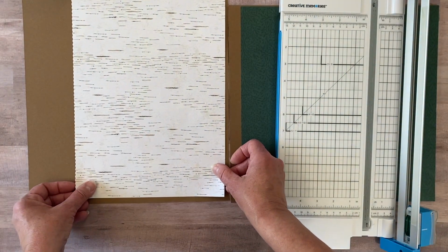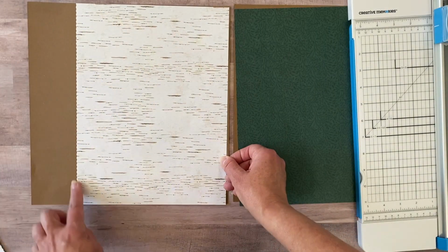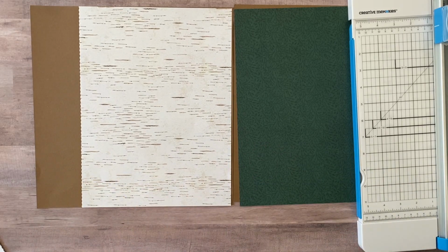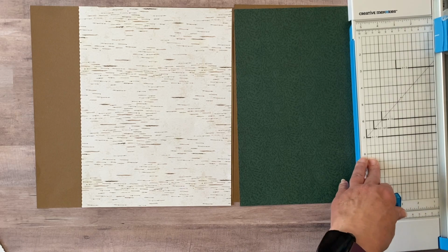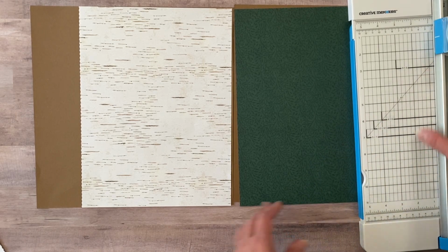And there we go. So it just gave it a nice wavy look to it. That's how I'm going to incorporate the waviness at this point. Okay, it's going to go something like that. I'm going to go ahead and change my straight blade right now so that I don't forget. Put that back in there and put this aside.